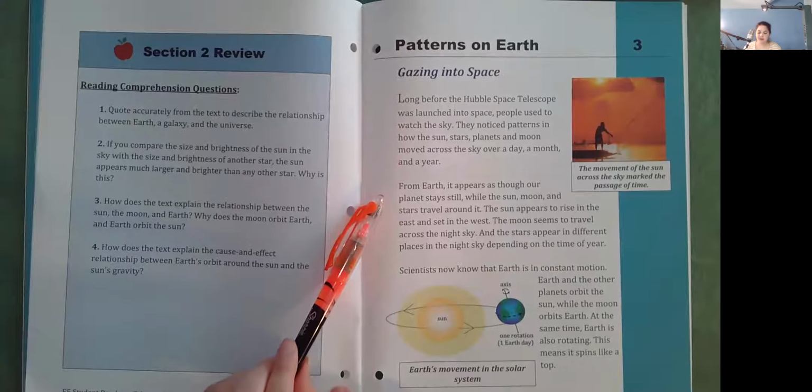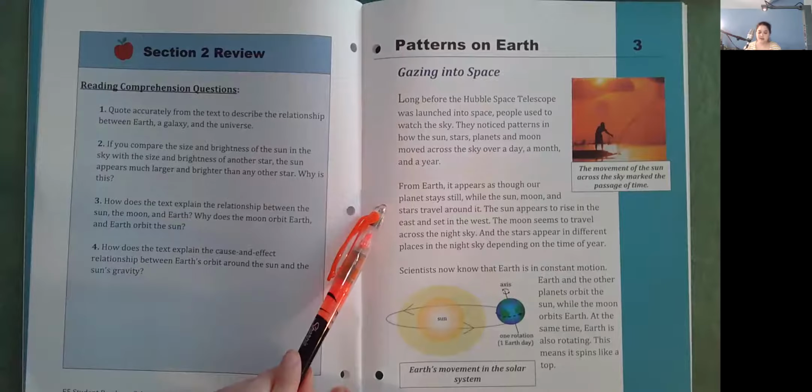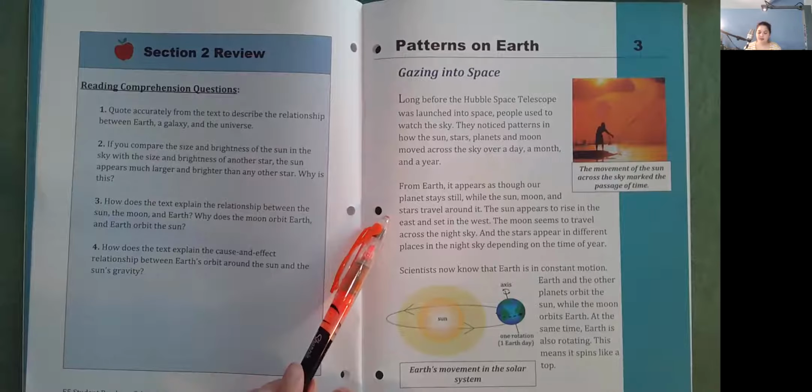From Earth, it appears as though our planet stays still, while the sun, moon, and stars travel around it. The sun appears to rise in the east and set in the west. The moon seems to travel across the night sky, and the stars appear in different places in the night sky depending on the time of year.